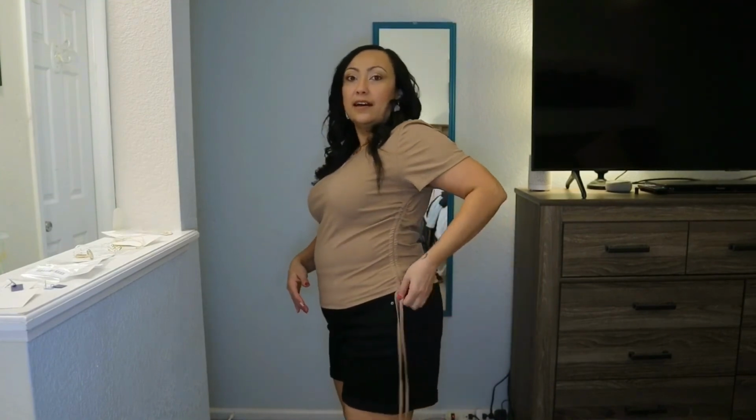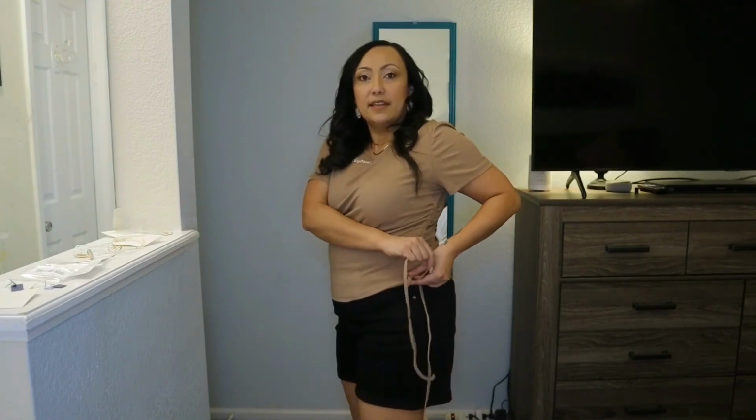So yeah, very comfortable. This is the last video of this haul, and it is this really cute brown top, and it is ruched on the side, and you can tie it up or pull it down as far as you want. I don't care for crop tops because I have stretch marks, so that's not something I'm ever going to be interested in or doing or trying. But then you can just kind of tie this up as so, and super comfortable. Now, it is a very stretchy material.